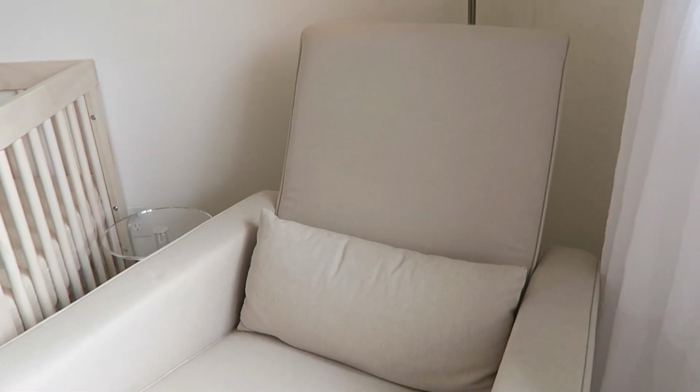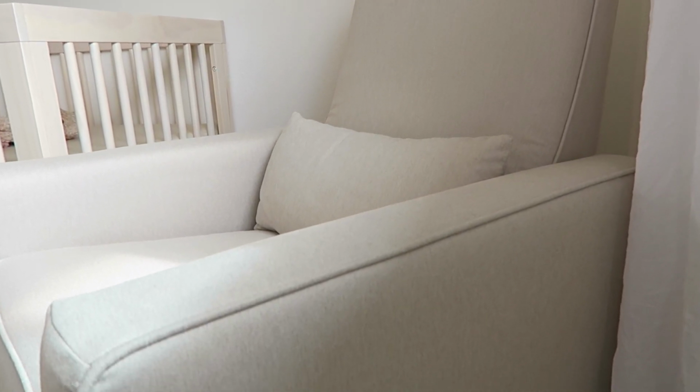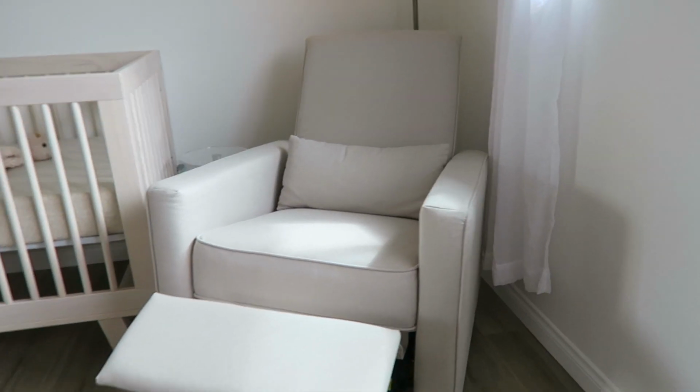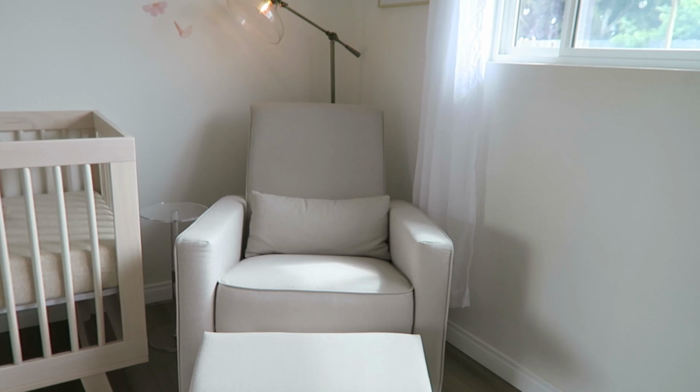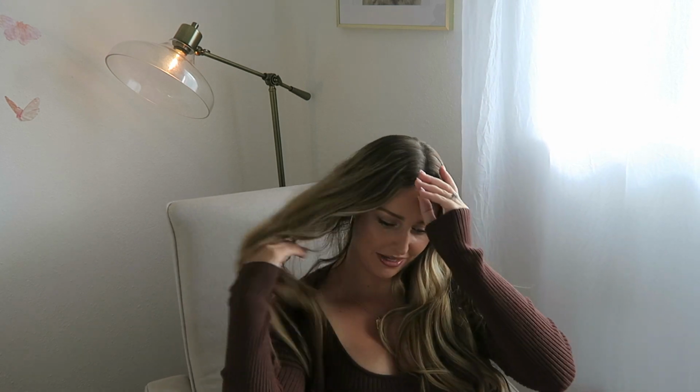My one tip for a recliner and glider or rocker is just making sure that the back is high enough so you can rest your head back, because I have seen a few gliders that are just so short and they stop right here, and then you can't relax with your baby and take a nap if you need to, because it's not tall enough. So that's a tip. And then once this reclines and the feet go out, this can actually go pretty much all the way back. So if I pull it away from the wall, I can go all the way back, but it does go back far enough, even close to the wall.